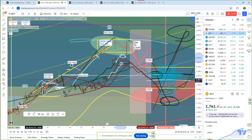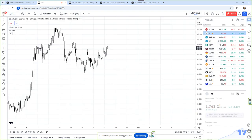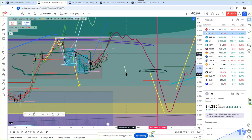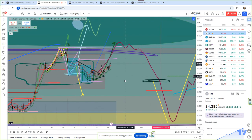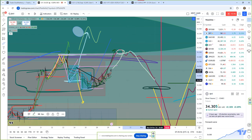Okay. And now silver. Same type of setup. I don't think we're going to see anything massive here. I think we're going to be looking at a move kind of like I drew here yesterday, maybe back up into this area here, which is 35, 35.25, peaking, rolling, and breaking downward. Okay. Nothing really crazy.